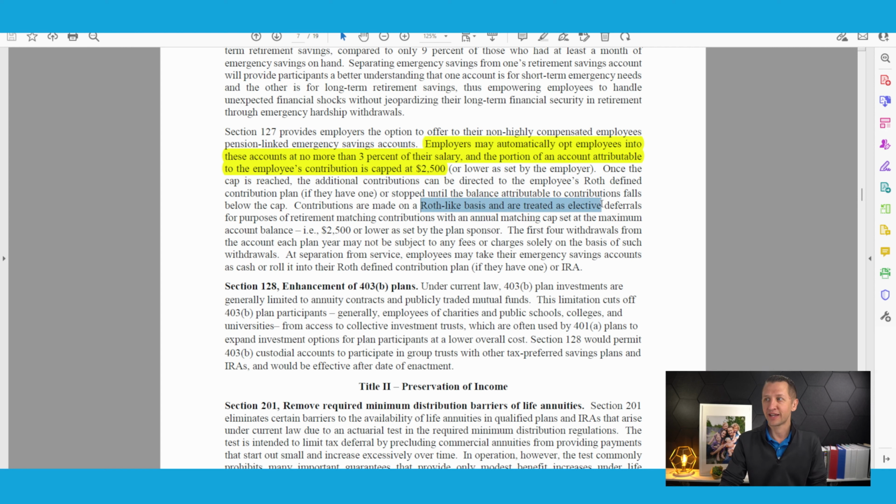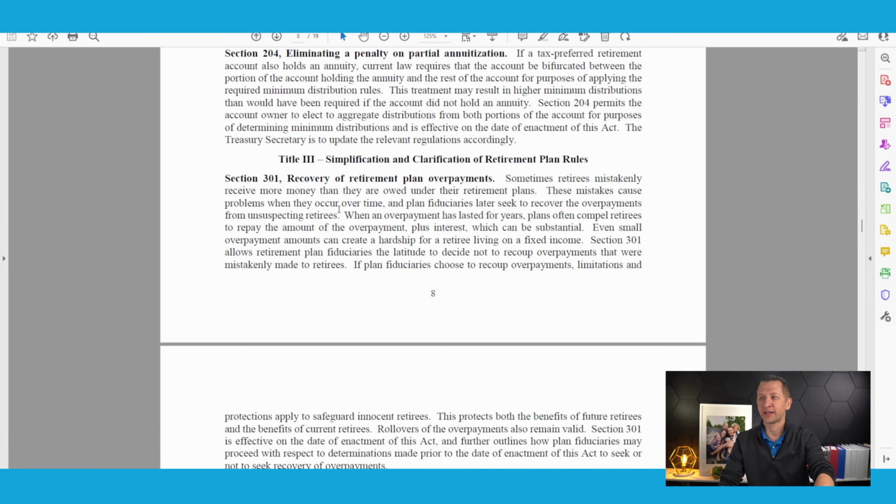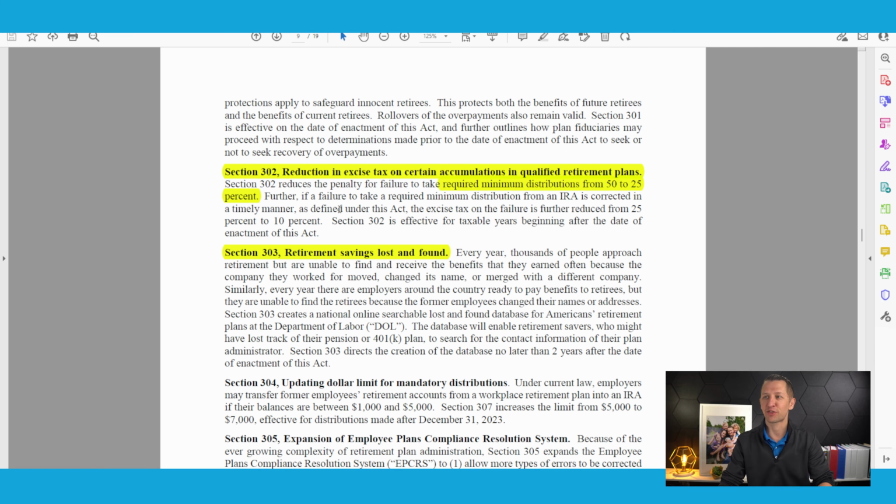Roth-like basis and treated as an elective deferral for purposes of retirement matching contributions. So that's where those dollars are going to go. Moving on, continuing to Section 302. So 302 is the next one, reduction in excise tax on certain accumulations in qualified retirement plans.